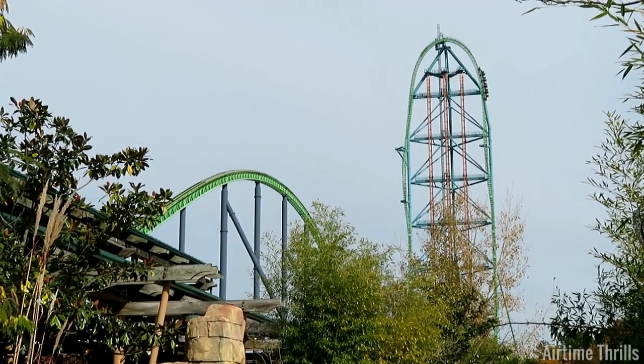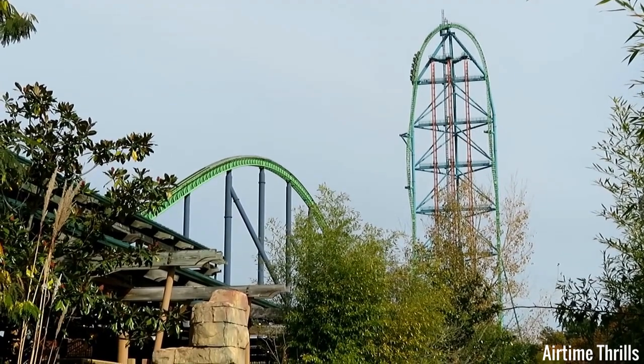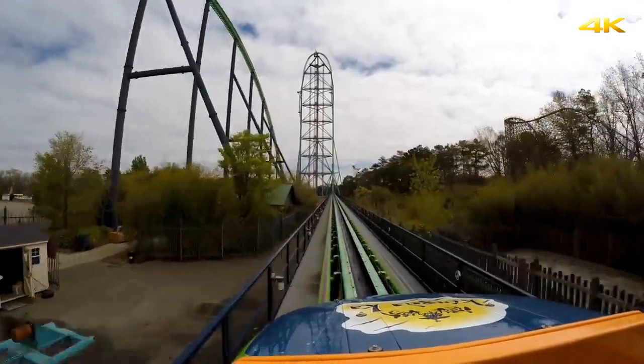Our first stop was Kingda Ka because it is the tallest and fastest coaster in North America, and so I figured it probably could get some long lines. The line wasn't bad at all, maybe 10 to 15 minutes. Kingda Ka was absolutely phenomenal.